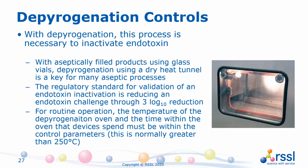We also need to be satisfied that we have good depyrogenation controls. So glass vials and ampoules used for aseptic processing need to pass through a dry heat tunnel as a key part of the process. And the regulatory standard for the qualification of depyrogenation studies is endotoxin inactivation. And any device should be capable of inactivating endotoxin to at least a 3 logarithmic reduction based on a suitably high challenge of endotoxin. So that tends to be a minimum of 1,000 EU per device challenge. And this again is typically assessed at 6 monthly intervals. So in terms of the batch release process, it's important to understand that the temperature matched the validation and that the time that the glassware spends subjected to the highest temperature also is in keeping with the validation.